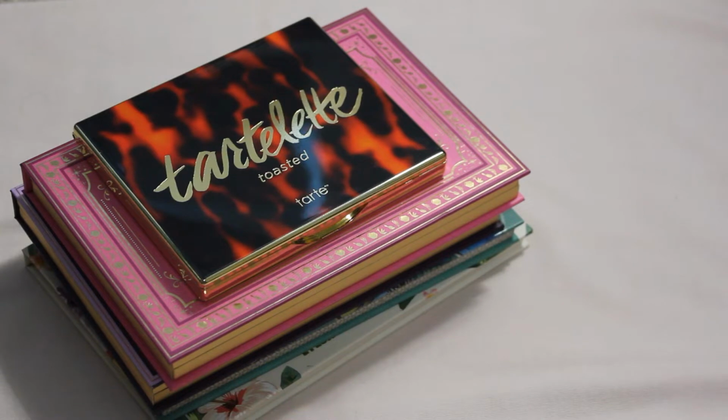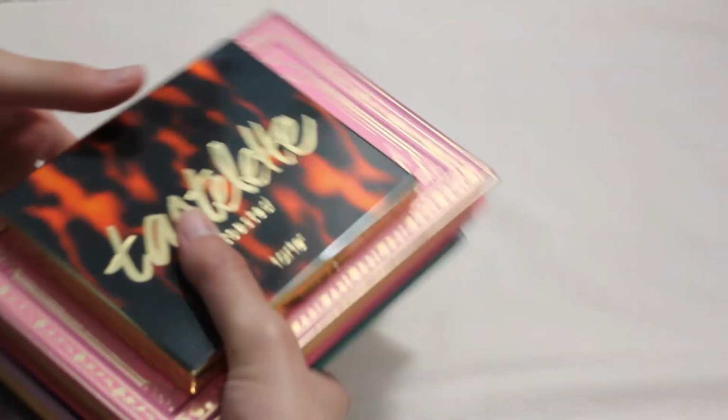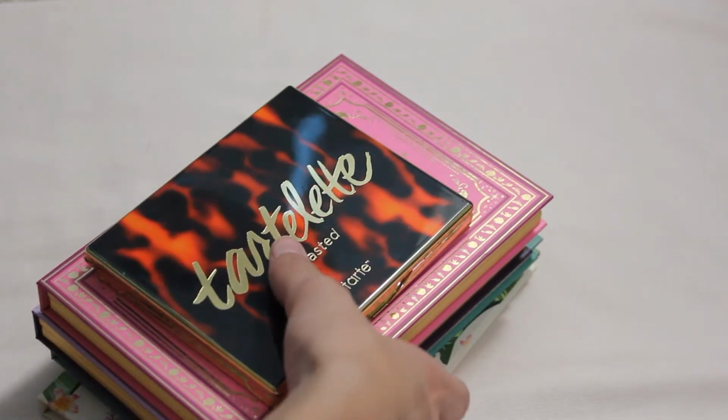So today is going to be my update for my palette rotation series and just my monthly palette usage update. If you are interested, then keep on watching. I have my 5 palettes that I had in for the month of July, which I will go over in a bit. But first I do want to talk about some of my overall palette usage for the month.